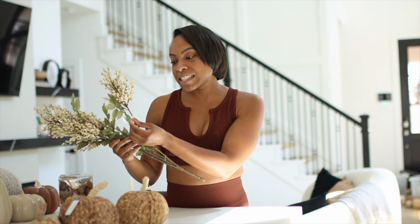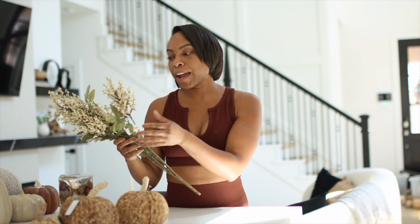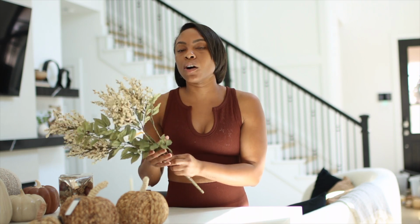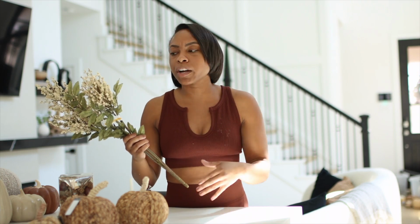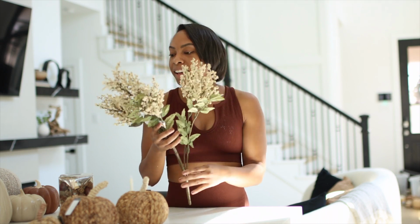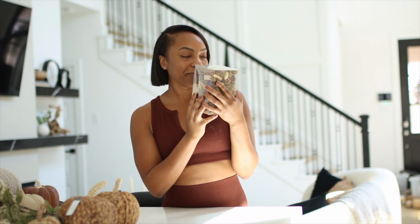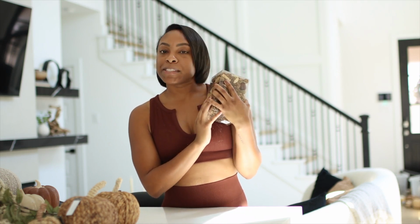The tag says that it is $15, but I know I paid less than that because Michaels is always having fall floral, seasonal decor sales. But I just love, love, love how neutral it is, it's just so pretty. And then last but not least, I came across this, which I'm obsessed with, you guys.